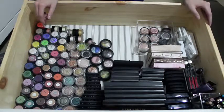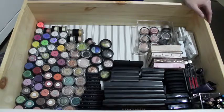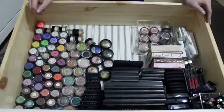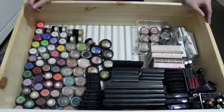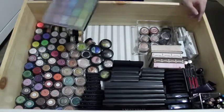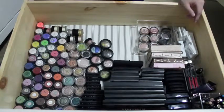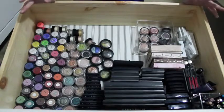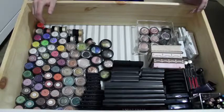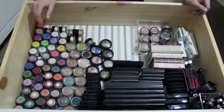If there is anything here that you do want to see a tutorial with, I'm more than happy to do it, just let me know. But yeah, very happy with how this turned out. The only things that I don't have back in there are the Inglot palettes. I'm going to keep those out and use them as a comparison point for the products that I'm hoping to kind of minimize, I suppose.